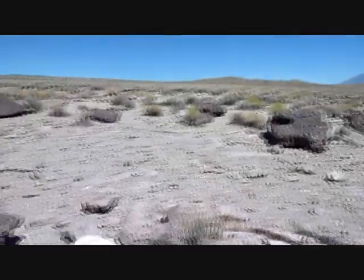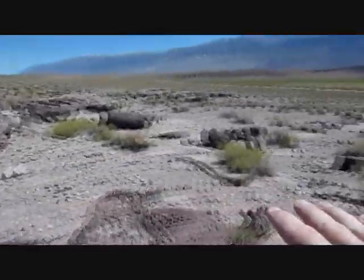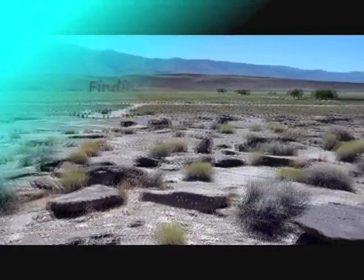So as you can see, this is a great place for a village right up here. There was water, food, life to sustain the people here.